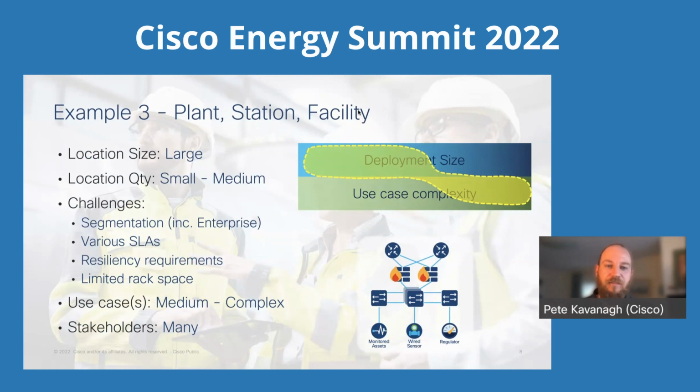So now I think we're definitely looking at a spot where they've got various SLAs, potentially some extended enterprise traffic in there. Resiliency requirements are ramped up now. We probably want no single points of failure. We want separate boxes, separation and stacking and things like that. But we still have limited rack space. We haven't got an infinite data center we can have at these locations.